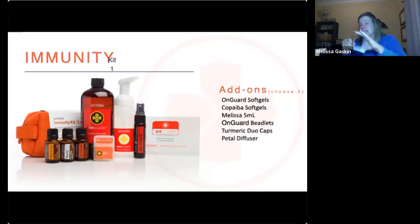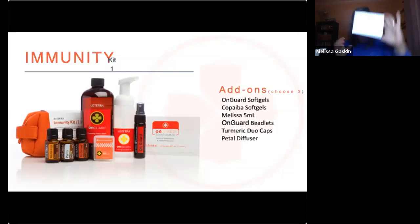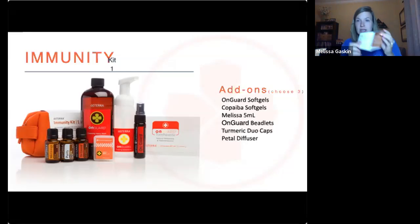So this sleeve is on the outside of your bag. It looks very similar. It's hard to see in my light right there, but it says immunity kit. And then on the inside, you can see that orange section right here.